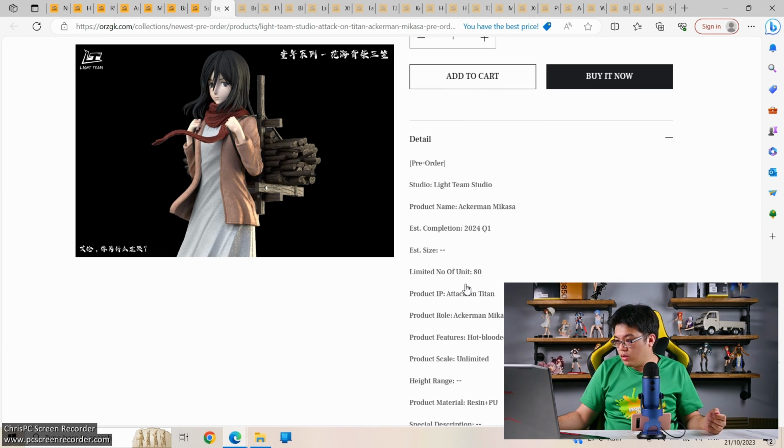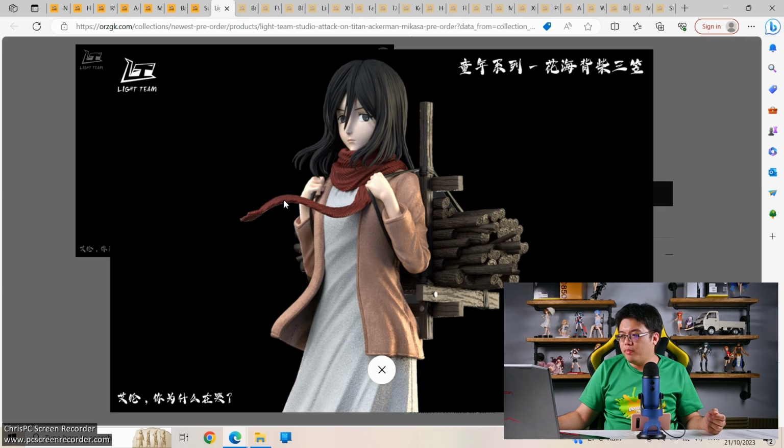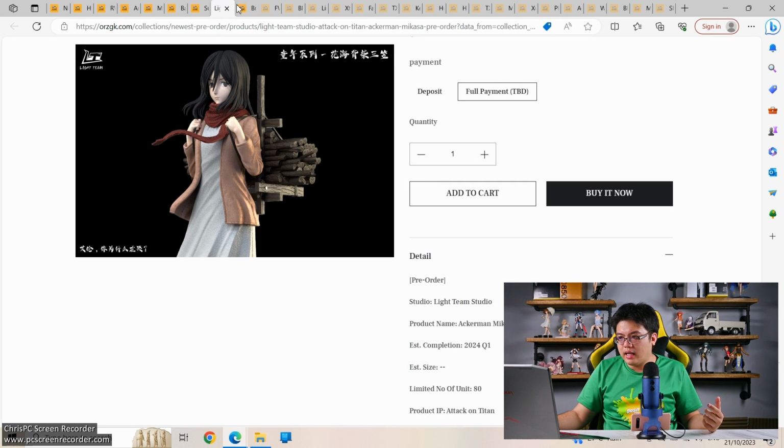This is also, I'm suspecting, a 1x6. There is no point making something like this, a generic outfit, and then carrying firewood. There's no point making a character like this in 1x4 scale. Once again, really dull looking colors.